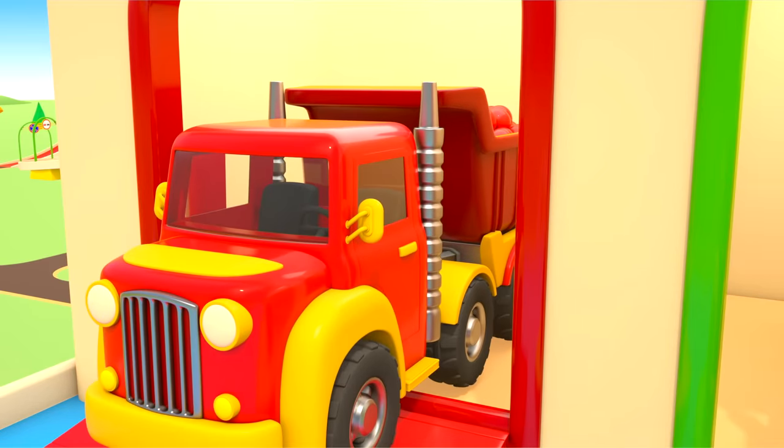In this garage, there live little cars. Red. The garage doors are opening. Yellow. The cars are getting ready for a race. Green. And they're off. The cars are driving very fast. They're trying to overtake each other. The cars are going up, accelerating, driving around a transparent tube.